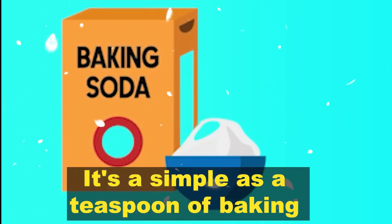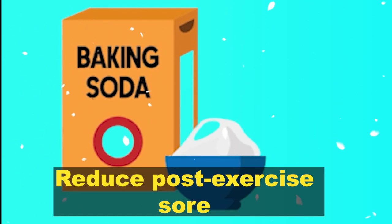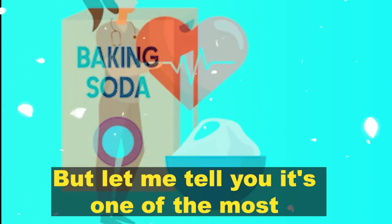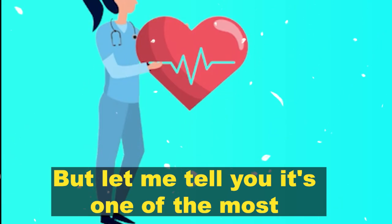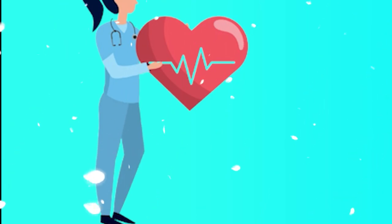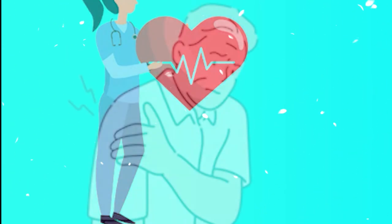So if you've been dealing with mouth discomfort, dryness, or breath issues that just don't seem to go away, give this a try. It's quick, it's gentle, and it might just be the little change that makes a big difference in how you feel every day. Sometimes, better health doesn't come in the form of a pill or a pricey product. Sometimes, it's as simple as a teaspoon of baking soda and a glass of warm water. Try it and feel the change for yourself.